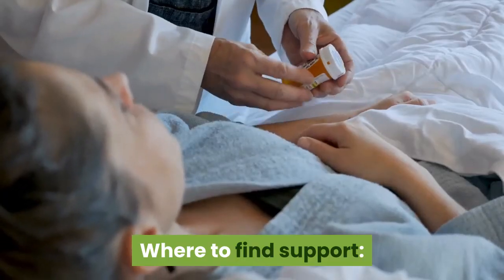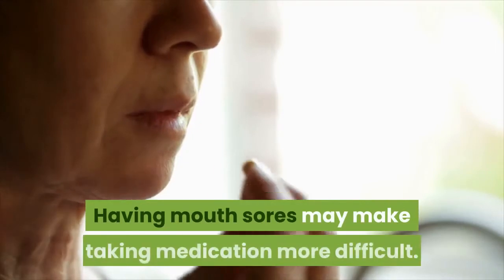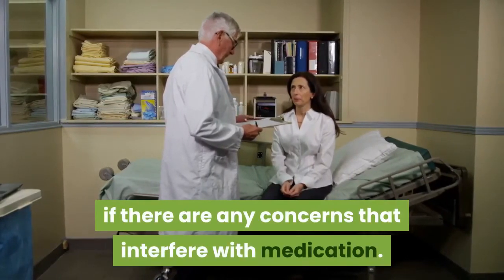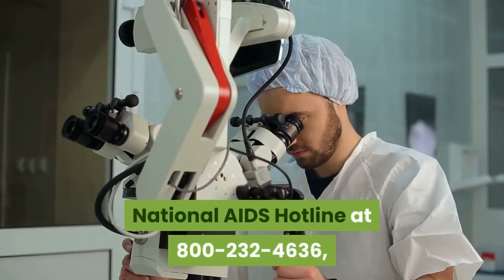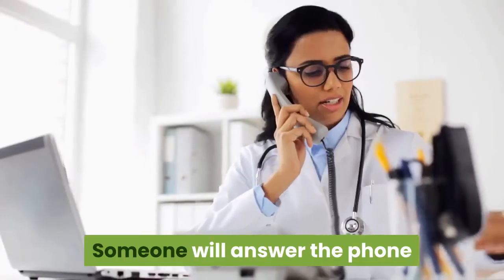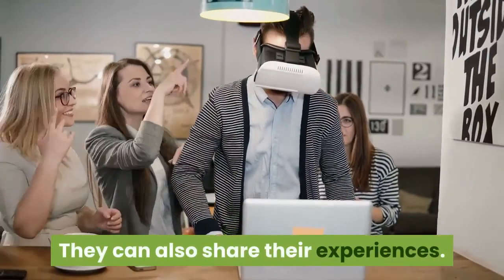Where to find support. The key to managing HIV is to see a healthcare provider regularly and take medications. Having mouth sores may make taking medication more difficult. Consider talking to a healthcare provider if there are any concerns that interfere with medication. Also consider contacting the CDC National AIDS Hotline at 800-232-4636, if interested in having a conversation. Someone will answer the phone and be able to offer accurate information about HIV and healthcare obstacles. They can also share their experiences.